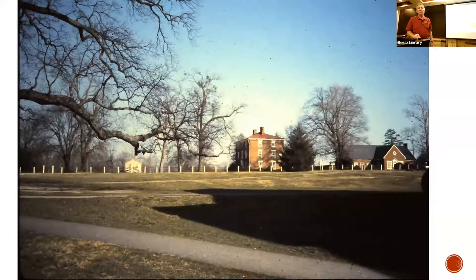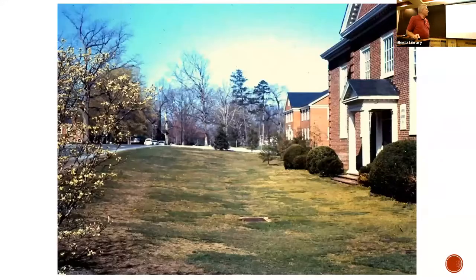Eventually, they put the business office in there for a while, then they put the police headquarters in there for a while, and then they gave up and tore it down. So it's not there at all anymore.